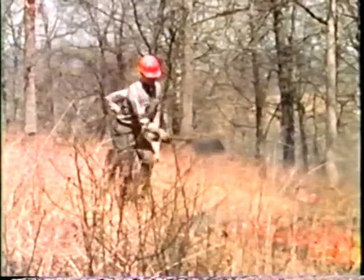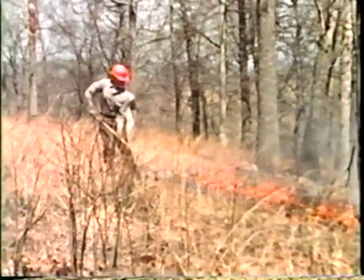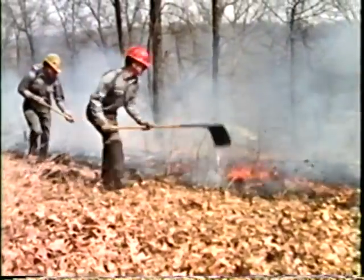Like a wet gunny sack, the fire swatter is an effective tool. However, the firefighter must be careful to avoid scattering the fire.